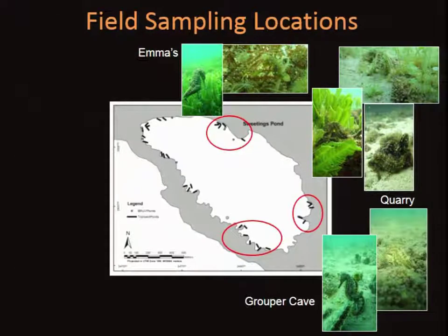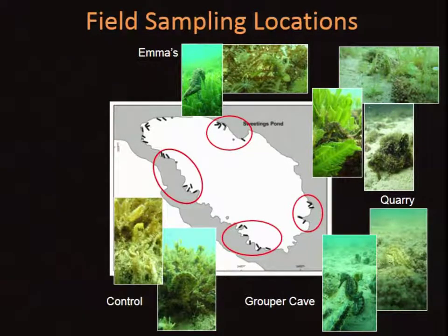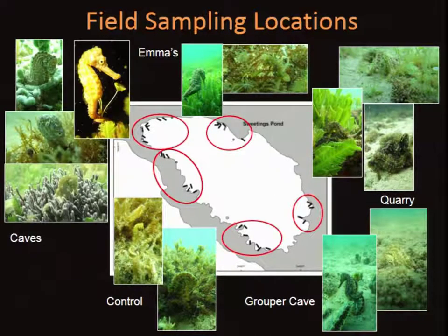This south end of the lake, Grouper Cave, was stark, almost no vegetation. We still saw a few seahorses here, but the seahorses we saw were associated with oyster reef. This is all flocculent sediment, basically light, fluffy sediment. There's very little plant material in that location. Up in the control area, control had only Laurencia algae, so a different kind of algae. And then the place where we started our work, which is known as caves, that's what we call it, caves had a diversity of habitats, basically everything we saw everywhere else, and new stuff, sponges and corals, and a huge diversity of bottom habitats in that particular location.